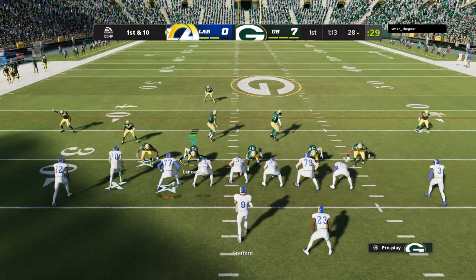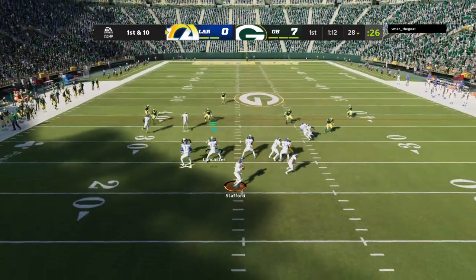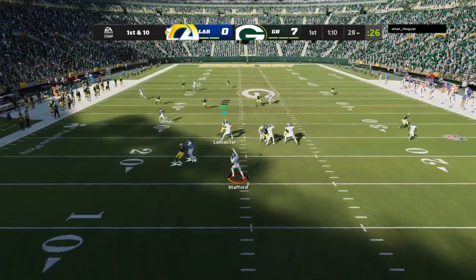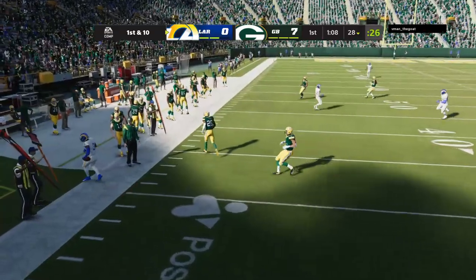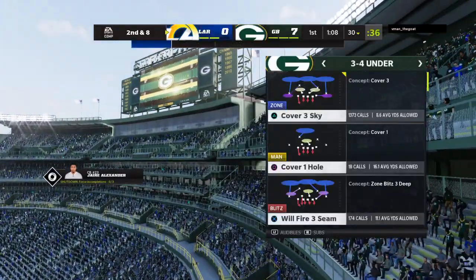Set to begin their next drive, the Rams offense at the line. They had the interception last time. It led to the opening touchdown. So now 7-0 the score as they start 1st and 10. Now a throw here, hauled in. That catch good for only a couple.